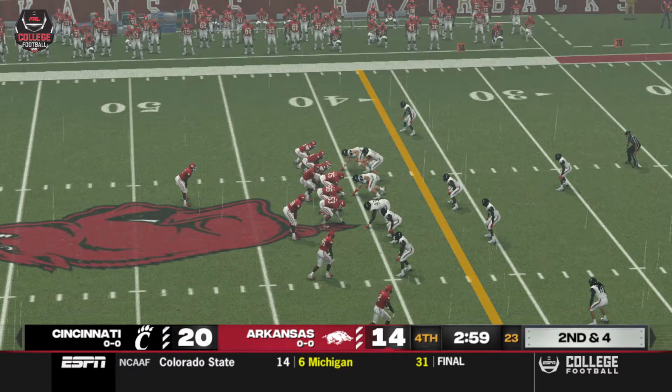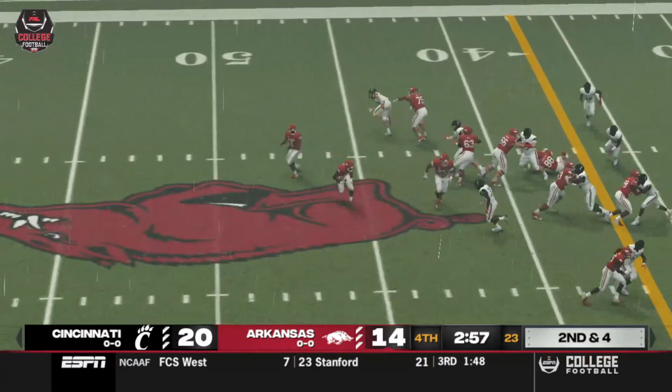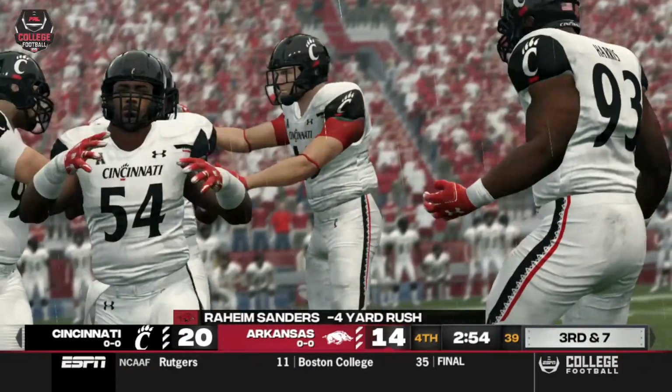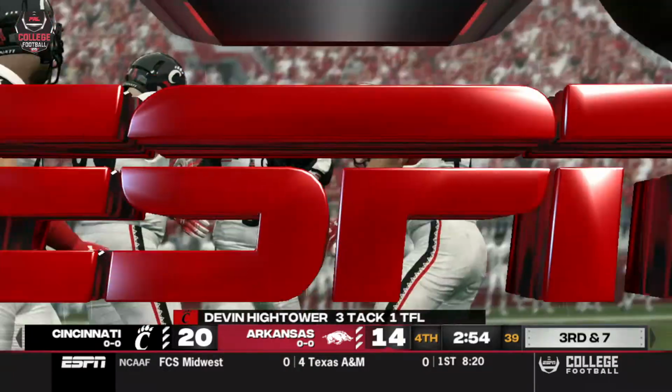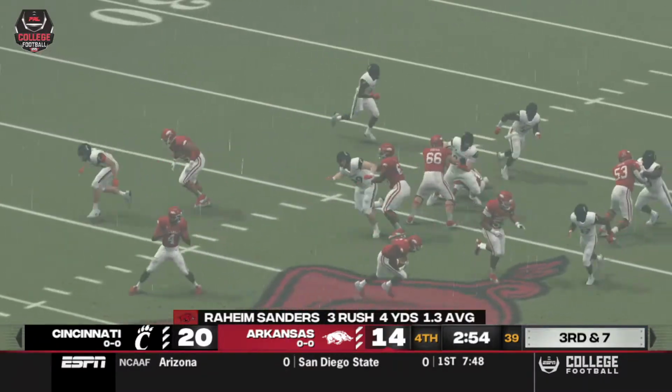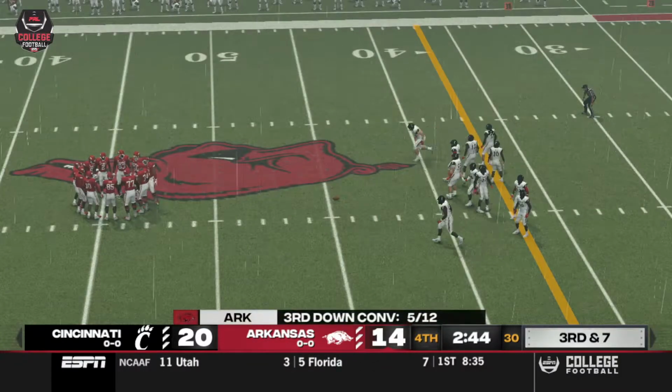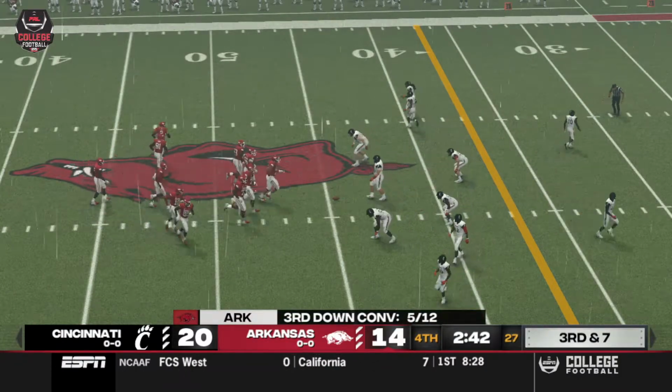Just under three to go in regulation. They'll work the right side, and there's nothing going there. Where in the world was he going on that run? Well, that's a good question. I thought for a while he got his directions messed up. And so it's another third down upcoming here.